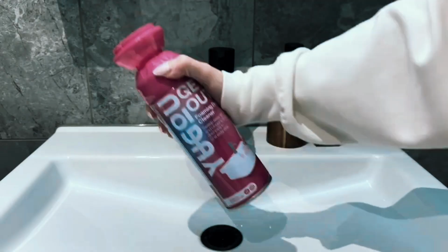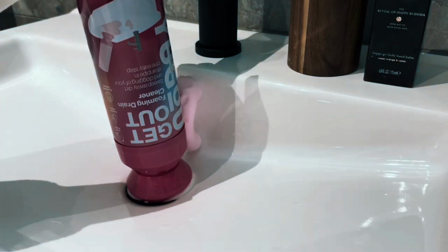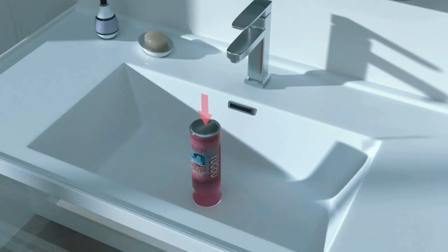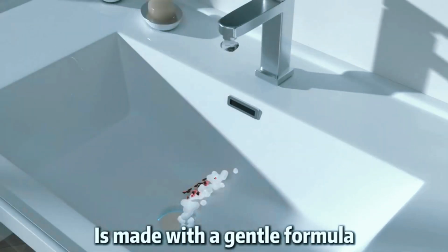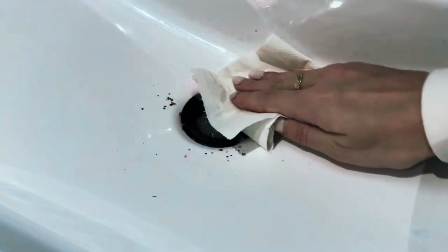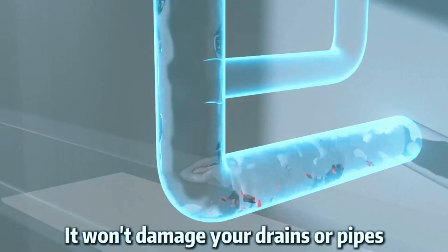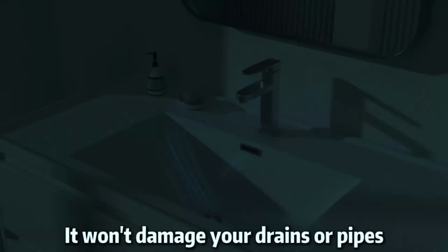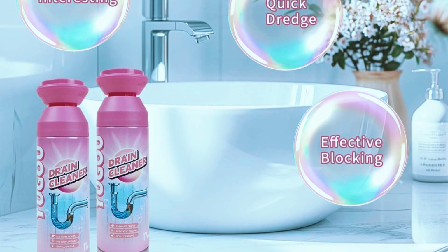The process is simple. You pour the powder into the drain and then follow it up with hot water. The mixture quickly foams up, filling the pipe. This helps loosen and clear out hair, soap scum, grease, and other buildup. Many users have commented that they also notice fewer unpleasant odors after using it, which is always a plus for kitchen and bathroom drains.